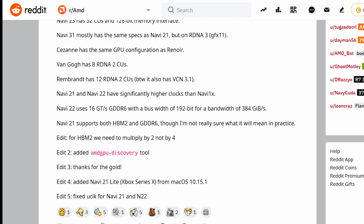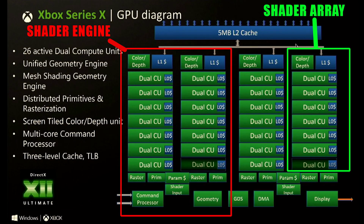Now, if we bring up the Xbox Series X Hot Chips image, which is titled GPU block diagram, you can indeed see that this seems to be right. I've rather helpfully marked this. The shader engine is what I've put a red block around, and the shader array is the one that I've put a green block around. And here, if we count the number of dual CUs inside the shader engine, let's do this together: 1, 2, 3, 4, 5, 6, 7, and we take 7 and times it by 2. Yep, that's 14. So complicated math is over.